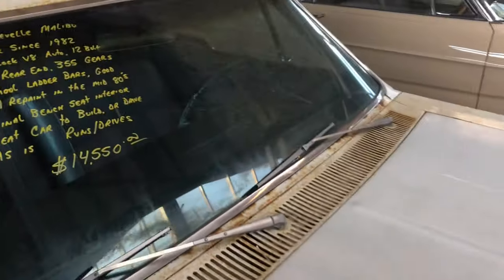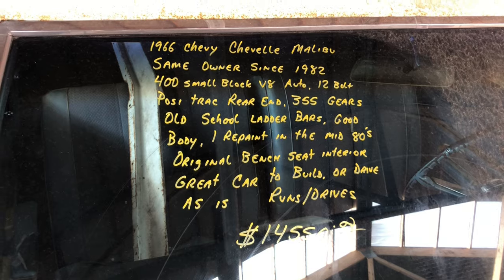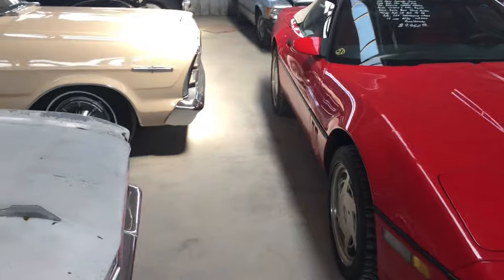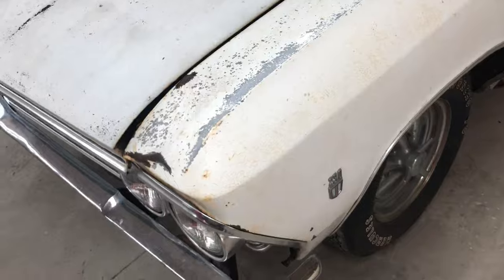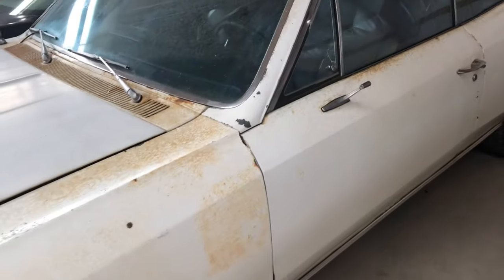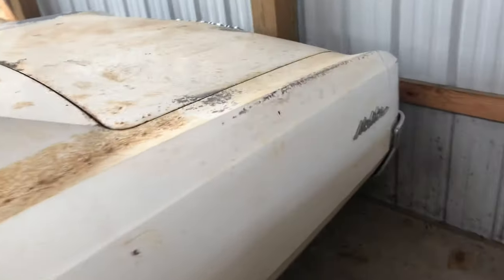Let's look at what they got on the window here. If you're interested, it's here at Country Classic Cars. Let's take a look at the other side. So this thing has a 400 small block. Oh, that's a good motor. You rebuild it, you can turn it into something. This is a Chevelle Malibu edition. Get you a little bit better view. Both taillights and bumper are still there.